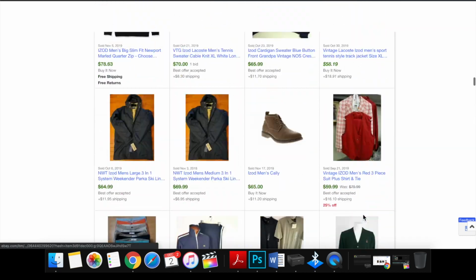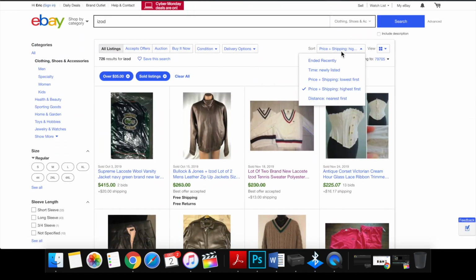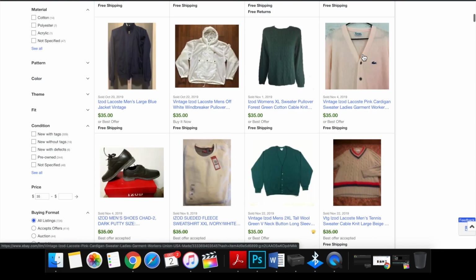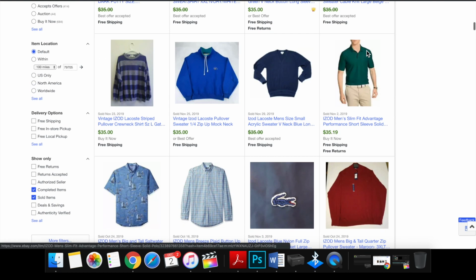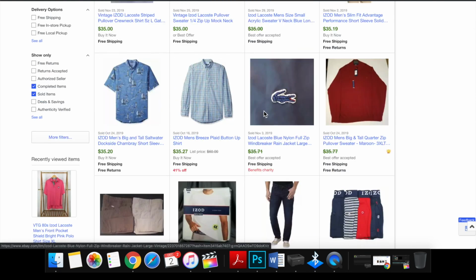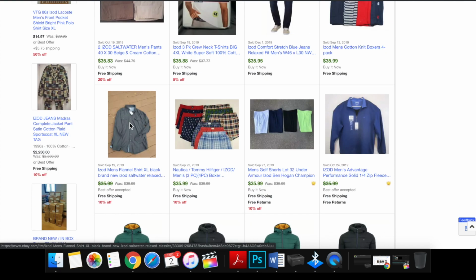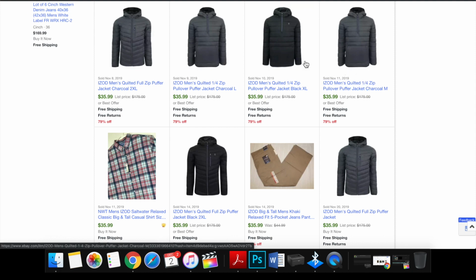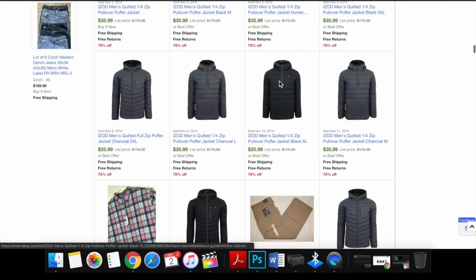V-neck, and then let's look at the lower end of this, over $35. American flag embroidered, so that's actually like newer Izod, but because it's all embroidered, that makes sense. Cable knit sweater, vintage windbreaker, normal Izod stuff, a flannel shirt. There you go, quilted quarter zip, but this is all going to be brand new stuff. That's still only, list price was $175, still only sold for like $35.